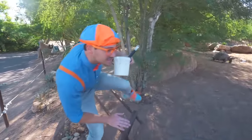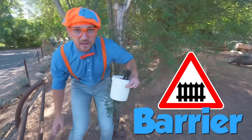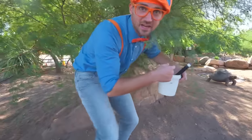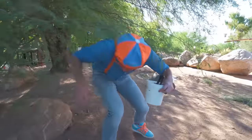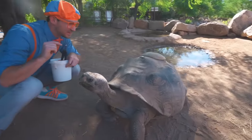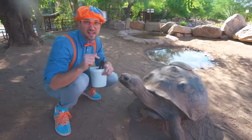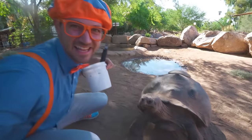Okay, this is a short barrier. Interesting. That wasn't too hard to get in. Oh, I see the animal, look. Let's go through the trees. Whoa! Hey, look! Look at the animal! We get to feed. Check it out! Whoa, do you know what kind of animal this is? This is a tortoise. Let's feed the tortoises. Yeah!